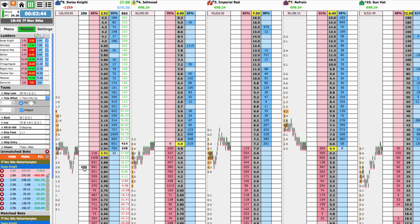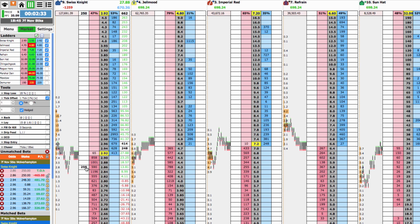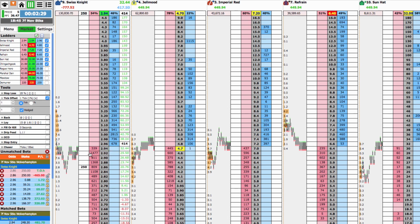So we just get these last two matches. There's 800 there and 1,000 below it. And so it shouldn't come down to us again at 286, not with that 1,800 there. And there's only 500 at 292 there. A big bet pushed it up. Jump in once more in front of that 1,500 at 294.